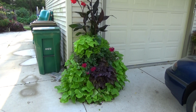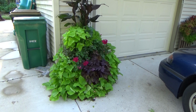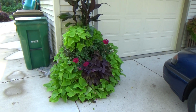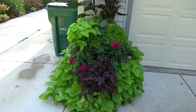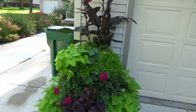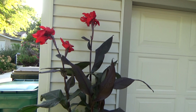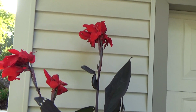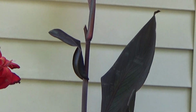I do apologize, I know that it's a windy day, but I have to get this in. August got away from me, and when I wanted to film it was either stormy or windy, so I hope you can hear me. I love this pot, it looks so lush. I love the cannas.